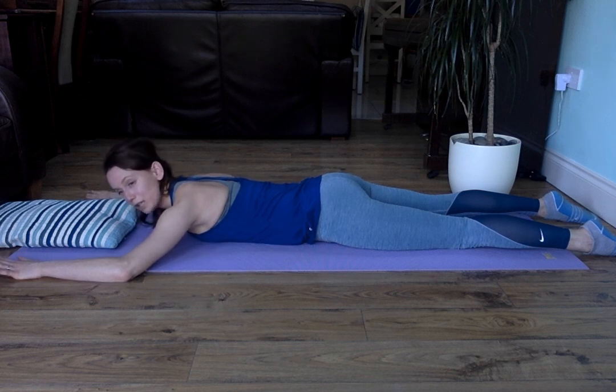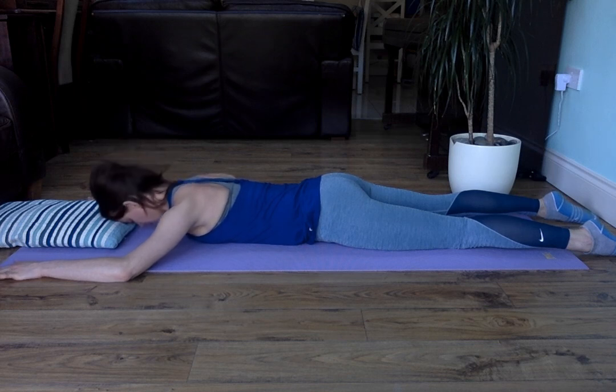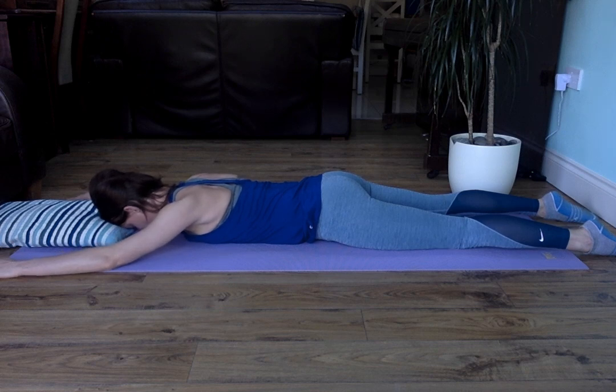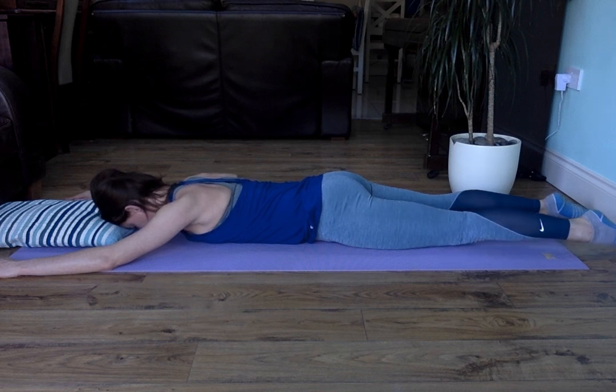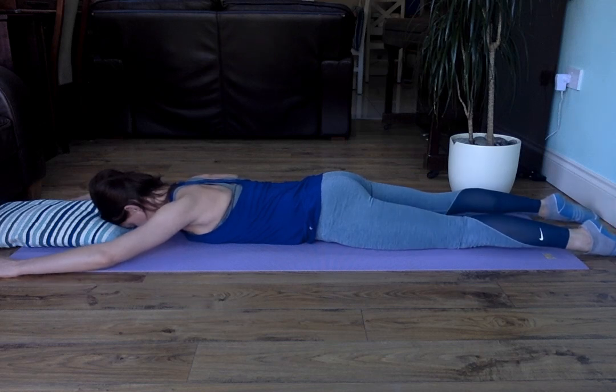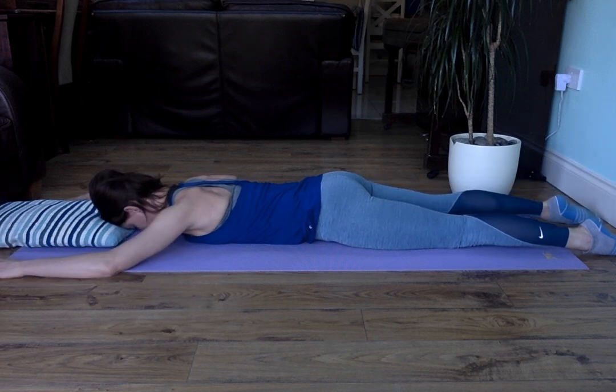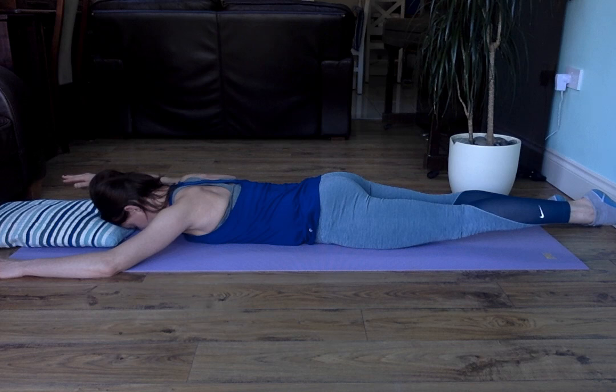If it feels too much when you add them together, then you can either do just the arms or just the legs, or you can just take a rest and stretch it out, whatever feels right. So if you're able for it, then we're going to add them together. Lengthen the tailbone away, shoulder blades in the back pockets, holding your peach. We're going to gently squeeze the buttocks, drawing the sitting bones towards each other, and then lengthen the left leg, hover the right arm, and lower. Now lengthen the right leg, hover the left arm, and lower. So alternating sides, opposite arm and leg.